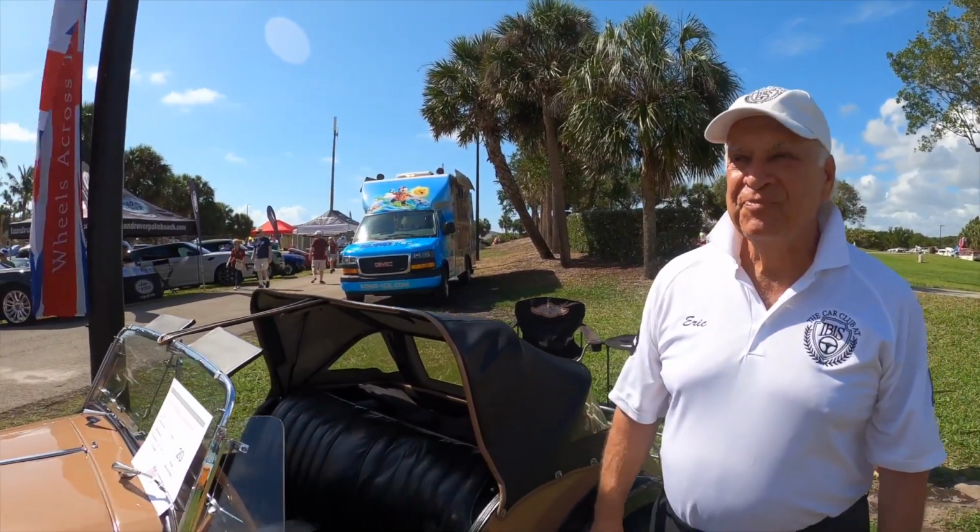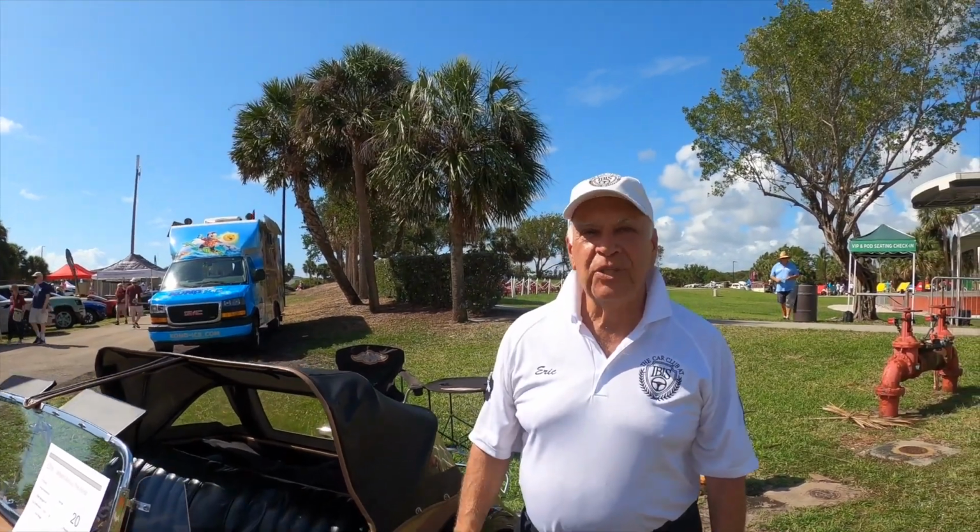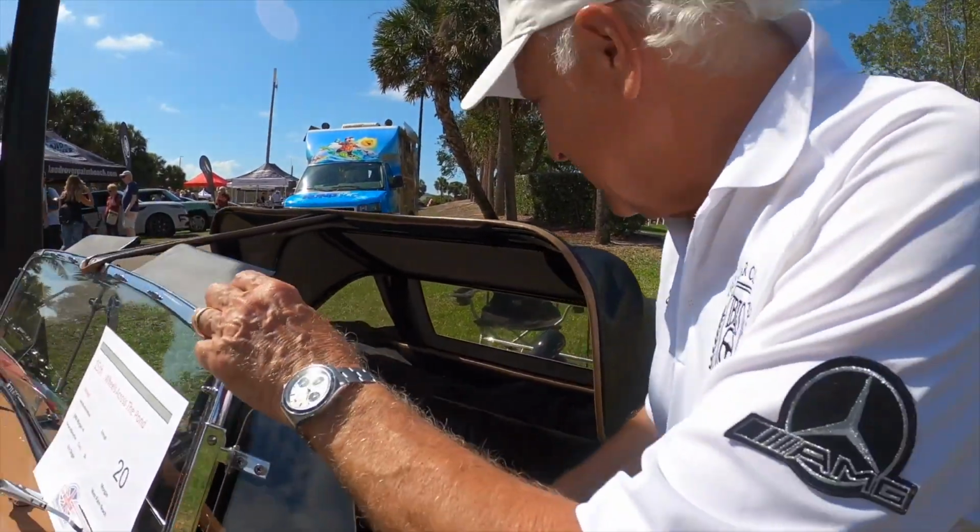I'm liking this Morgan company because it's like getting a custom car exactly out of the factory. And it's all handmade. It's a handmade car. All steel? No, wood. The frame is wood. The frame is wood? Yep. Yeah, let me show you something. Yes, please.